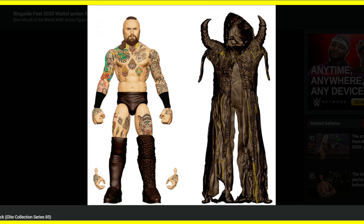Wow, look at this. We've got Mr. Zelena Vega. Look at that entrance. It looks like it's melting. It looks like I've just put it in the microwave. You've got crazy entrance gear there. Big shoulder horns sticking out from the shoulders. Love the tattoo detail. Aleister Black is very toyetic, isn't he? He is someone that you can really, really make great figures out of.